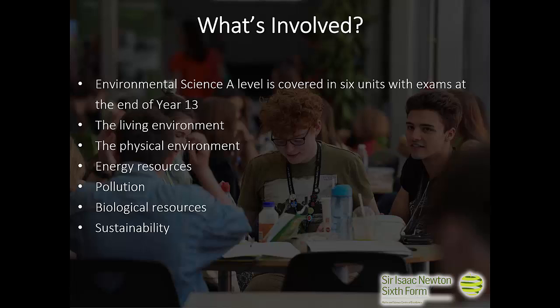Then the last two, we have the biological resources. So we're looking here a lot at deforestation and of course the need to provide food again for an increasingly large population. There are difficulties there that need to be resolved. And of course, the impact we're having on the environment with more intensive agricultural practices, which lead to a lot of the deforestation and soil erosion, we will look at to make sure you have a good understanding of the impact there.